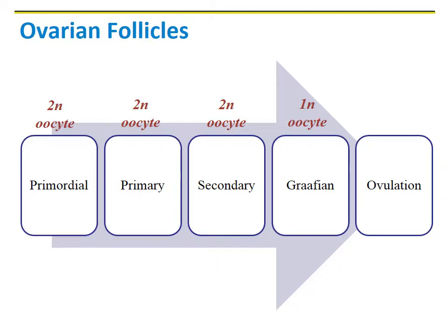This flowchart shows us the developmental sequence of the ovarian follicles. In red italics, above each one is the ploidy, diploid or haploid, of the oocyte inside. We are born with primordial follicles, but don't start to develop primary follicles until puberty. At that point, the sequence is primary follicles become secondary follicles, become Graafian or vesicular follicles, reach ovulation.